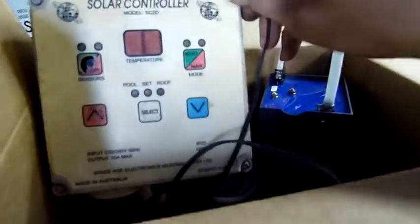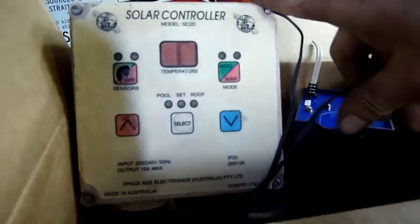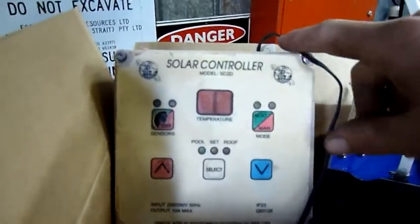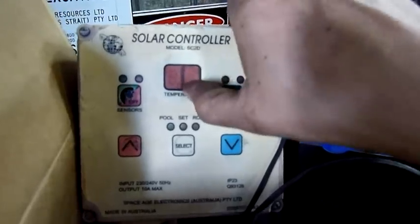And I picked this up from work. It's a pulled out solar controller. And we pretty much threw it in the bin, but I decided to grab it for equipment autopsy. I believe it still works. We replaced the whole system. This one's made by Space Age Electronics Australia. It's just very old. The whole system was replaced because it was damaged in a hailstorm, I believe.